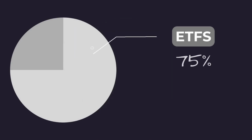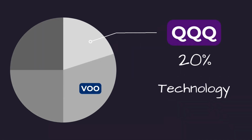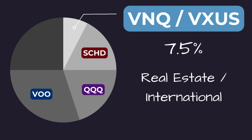Before I go, let's recap the portfolio really quick. 75% of the portfolio would be ETFs. Remember, I want a strong foundation to build on. Of the 75%, 30% would be VOO, which tracks the S&P 500. 20% would be QQQ for tech exposure. 17.5% would be SCHD for dividend exposure. And 7.5% would be VNQ for real estate, or VXUS if I wanted international exposure.